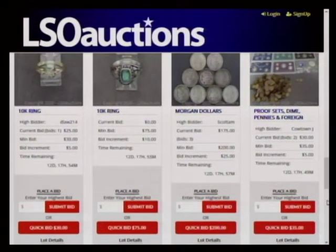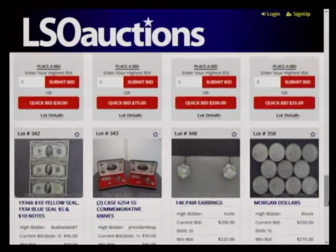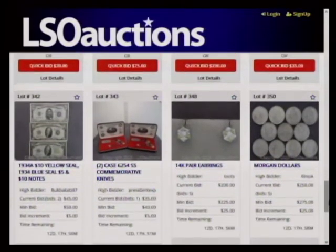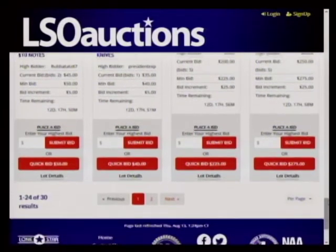It'll take you to the auction that's currently going on, and you can bid right on there, as well as view all the items that we have up for auction. And you do have to register for the site, but once you do that, you can bid on those items.